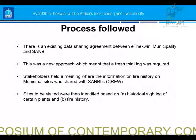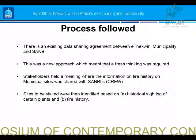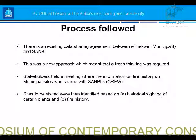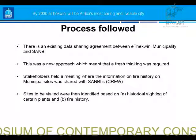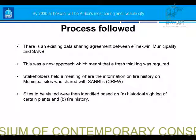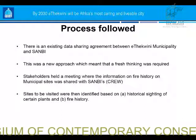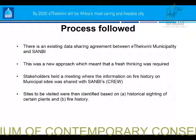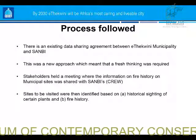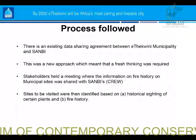However, because we tried to initiate a new approach, we had to think differently, with fresh thinking. These two stakeholders had different opinions about each other, so we had to try to iron those out first through the meetings that we had. Through those meetings, we shared information: we came with the fire history of the area, and CREW presented their historical sightings of their target species. We thought that was a well-drafted plan, and off we went out to the field.